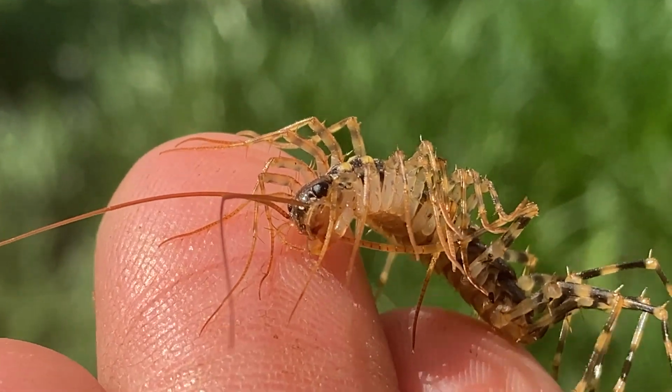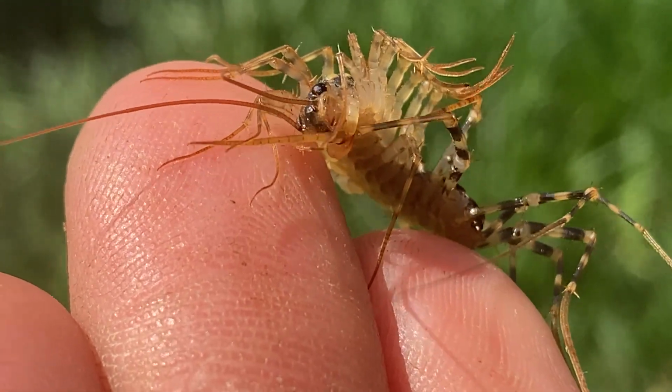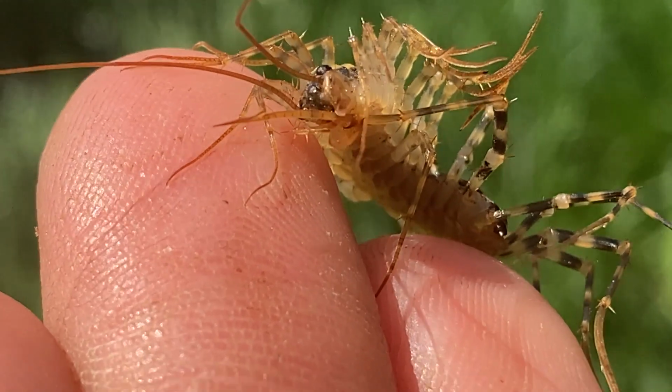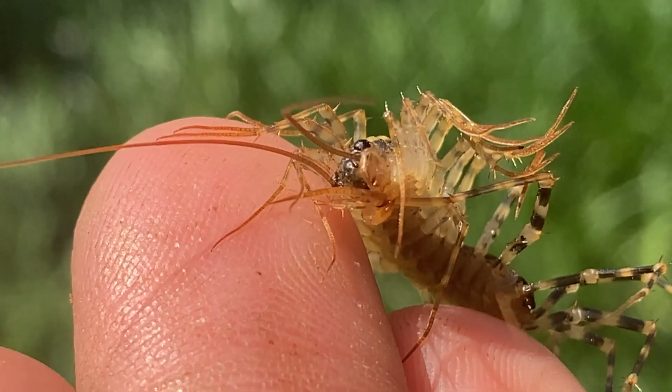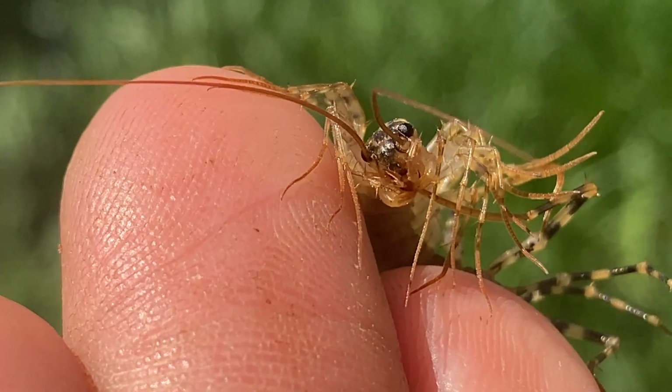Then they molt, and they molt, and they molt again, and they grow new legs as they molt. They go through roughly 6 molts until they become the big bad adult. Then they have all their legs. And then, they find a mate. And they start the process all over again.